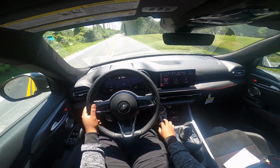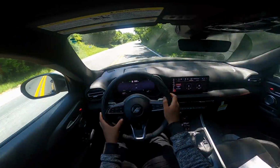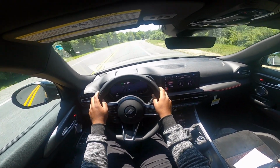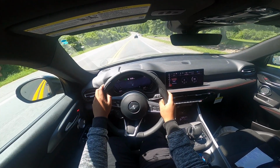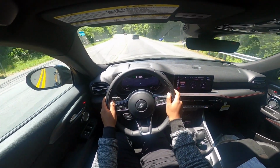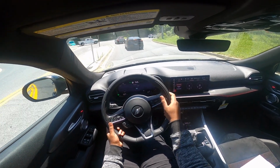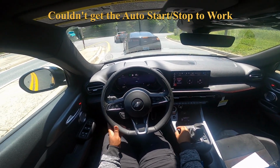Now this does have auto start stop, so you basically deactivate it right there. And for the life of me, this is my second time driving this vehicle, I couldn't get it to activate. So let's see if I turn off the sport mode. Sport mode off. Make sure auto start stop is activated. Let's see if I can get it to work again. Nope. It's still an engine, so.